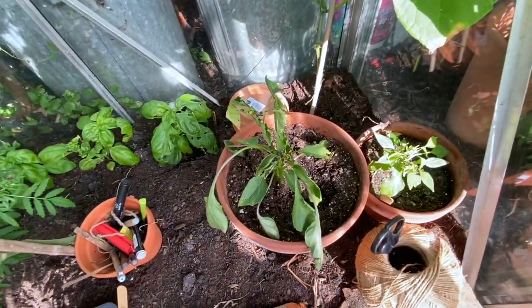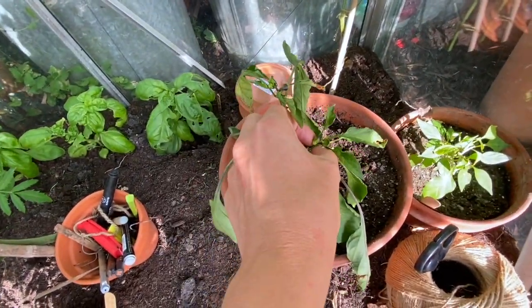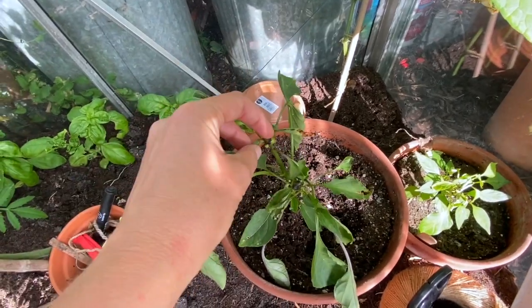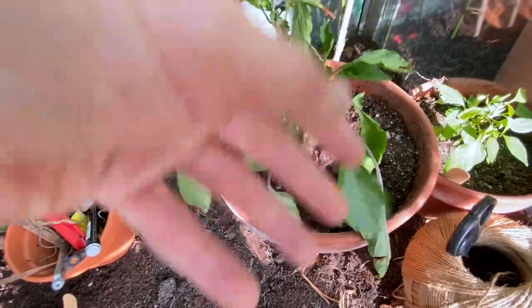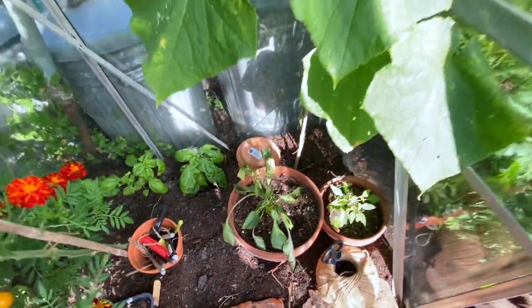And this is probably my worst looking pepper. This is a sweet banana again. So yeah, there's some new fresh leaves coming. So we'll see what happens with that.